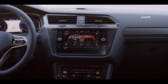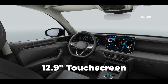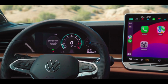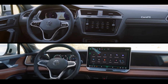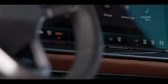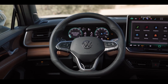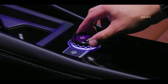Then there is the screens. Gone are last year's tiny 6.5 or 8-inch screens in favor of a new 12.9 inches display for low trims or a full 15 inches on higher-end models. A 10.3-inch digital driver display is now standard across the line. The new screens are a big change from the 2024 model, so they had to redesign the whole dashboard. The vents are now slimmer, but the worst change is that the physical climate controls are now integrated into the screen, which is a downgrade from the previous model. On a good note, however, is that the steering wheel controls are now actual buttons instead of capacitive. Another helpful addition is a rotary knob sitting between the front seats that can switch from adjusting the stereo volume and driver mode settings.